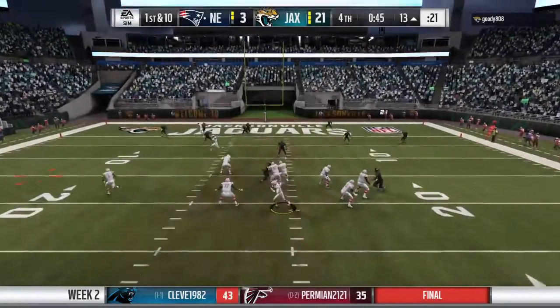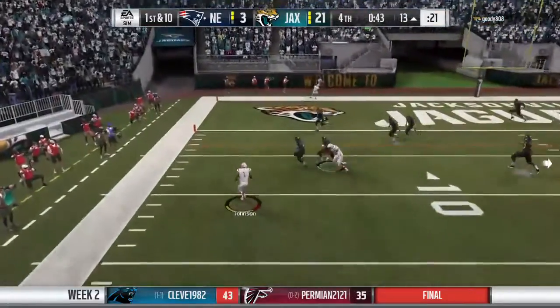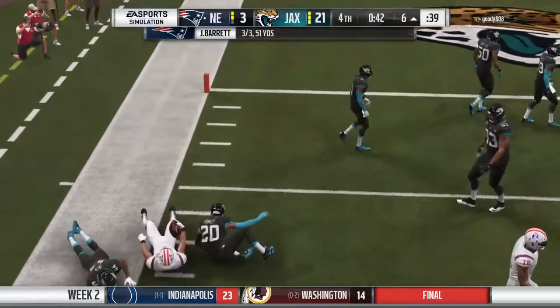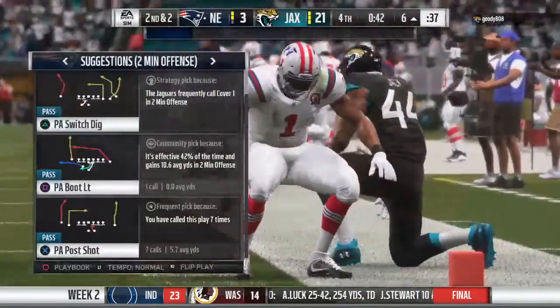Barrett looks to throw on first. Out to the flat. That's complete to his running back. It's an 8-yard pickup, and that'll make it second down.